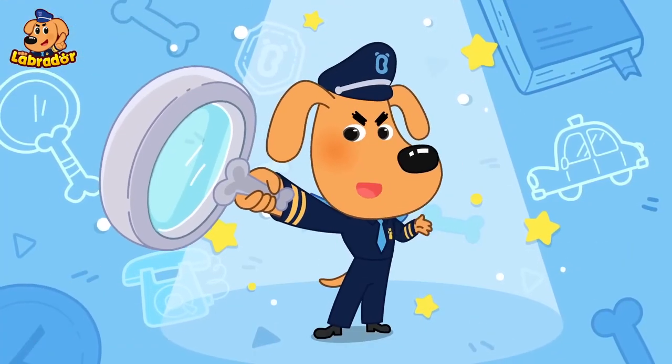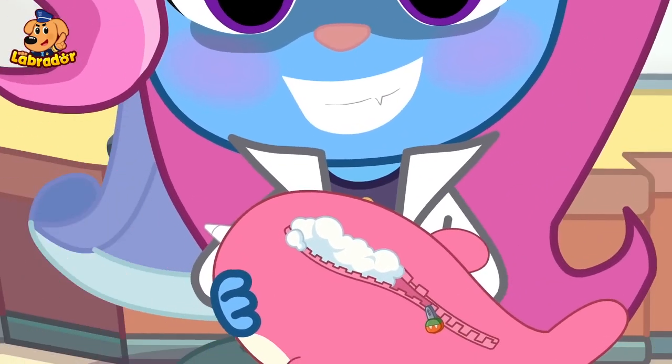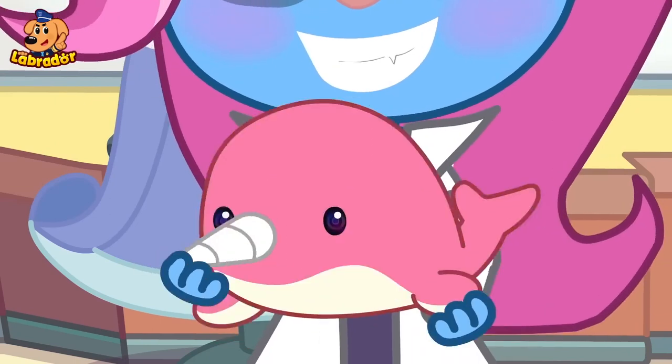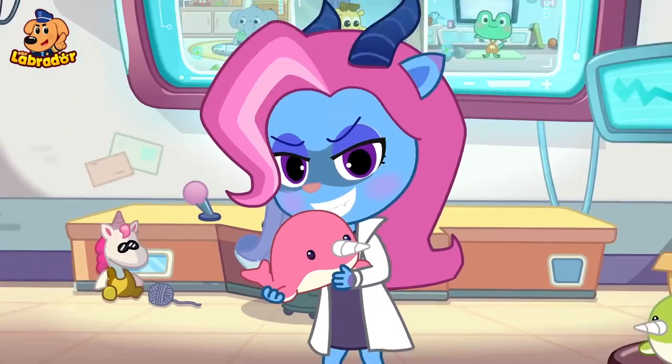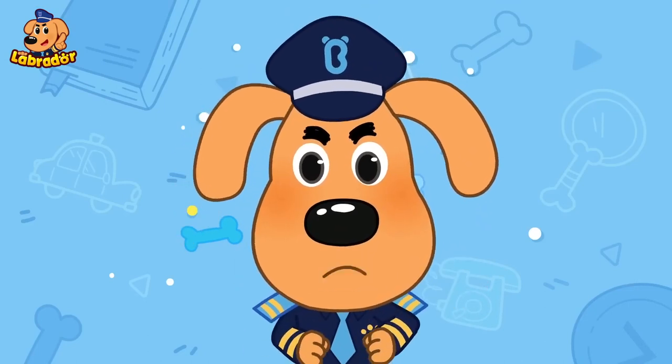Sheriff Labrador's safety talk! Kids, some bad people might put cameras inside toys to watch others without them knowing, and that's a crime. Be careful and tell your parents about it too.